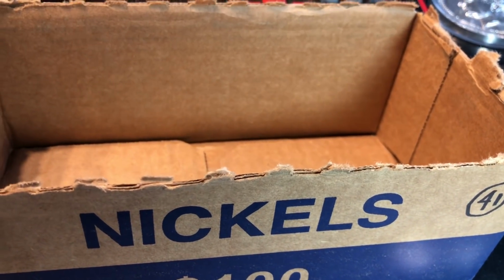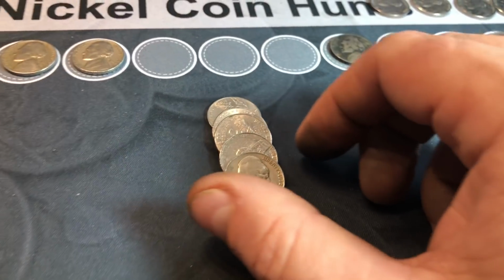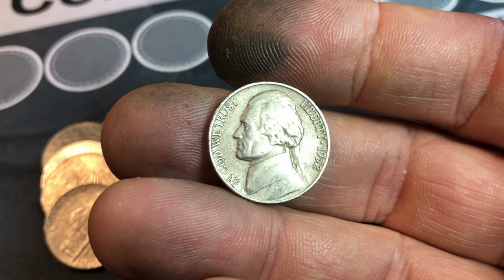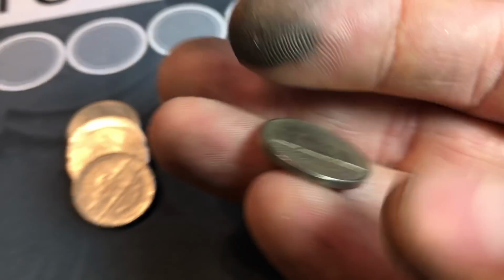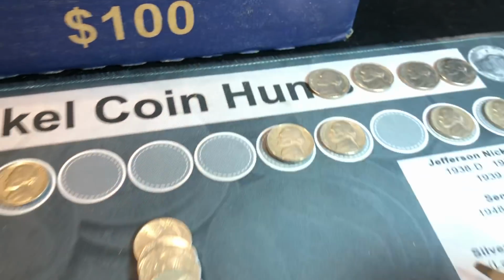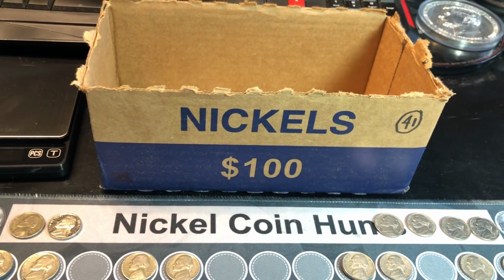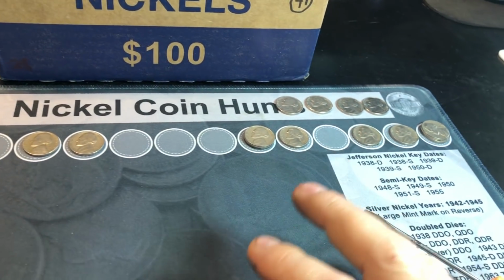Well, the box is going to give us a parting gift in roll number 50. Almost the end of the roll. I thought we were done, and out came a 1952 Denver to show us the door. Box 41 of the series has been hunted, and you know what? It was somewhat of a light box.